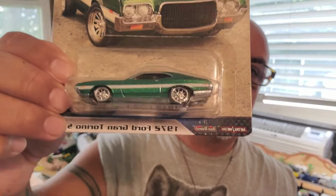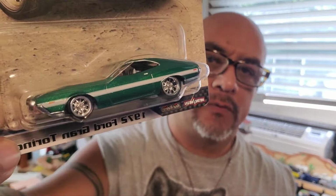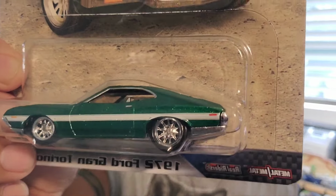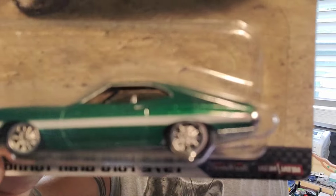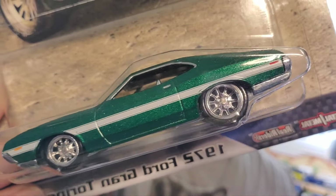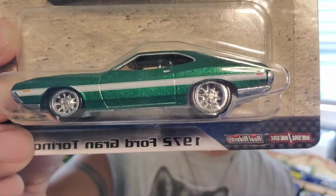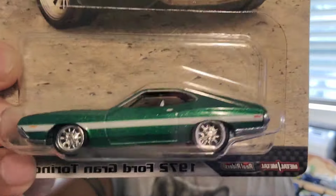Also, I did find the Fast and Furious POW, the Ford Gran Torino. I know we've seen this model many times in the 5-packs and stuff, and I actually did a wheel swap on one of them. But that's just awesome, the color, the stripe, the wheels on this. So I might just open these up anyway, and I'll put them on a video at the end on the table.